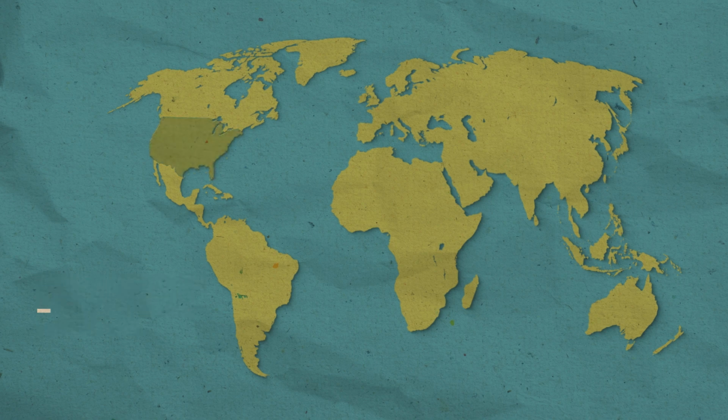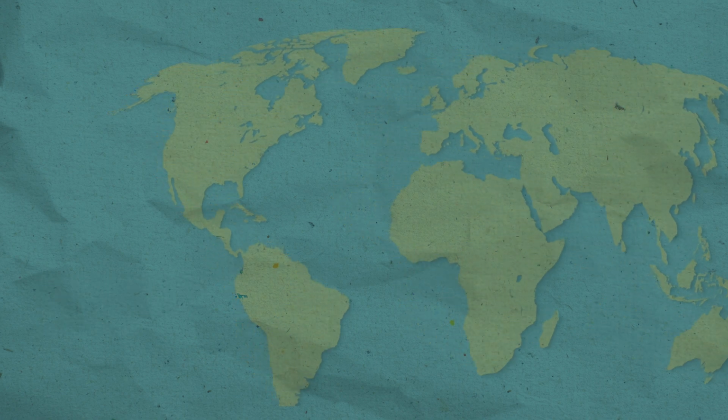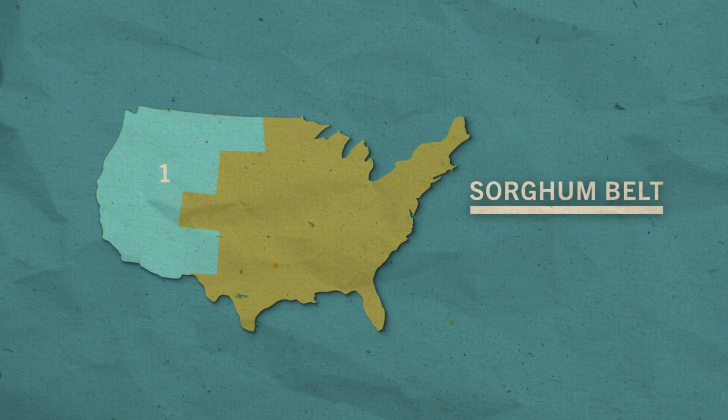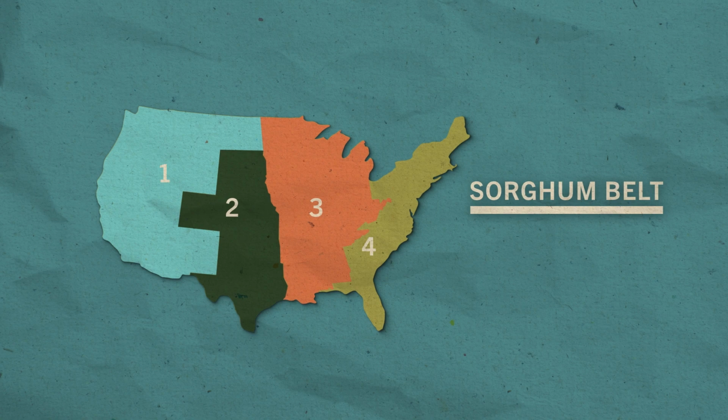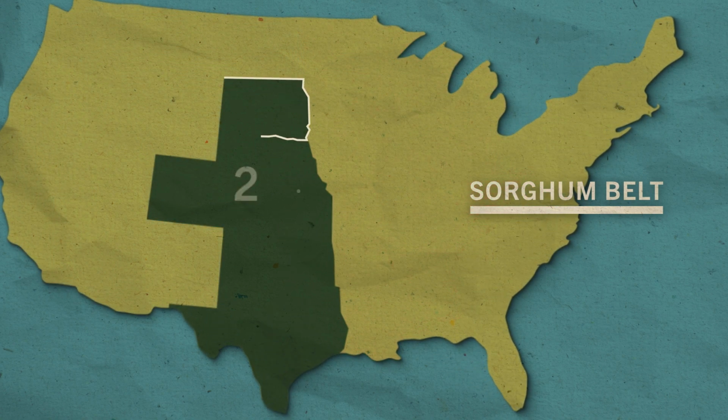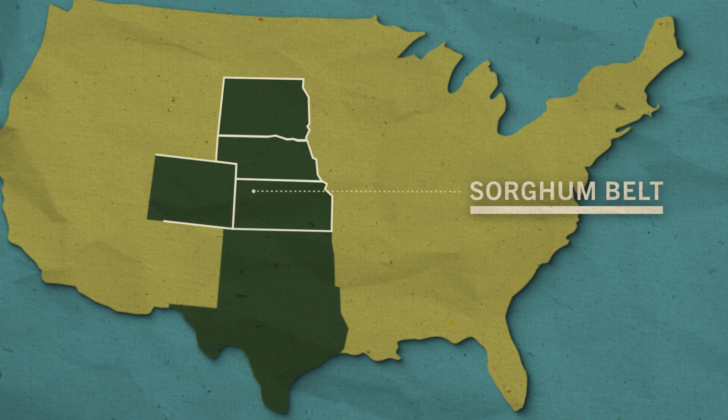Sorghum is grown in an area of the U.S. called the Sorghum Belt. Where do you think that's located on this map? The Sorghum Belt covers a pretty big area. It starts in South Dakota and goes through Nebraska, Kansas, Colorado, Oklahoma, and Texas.